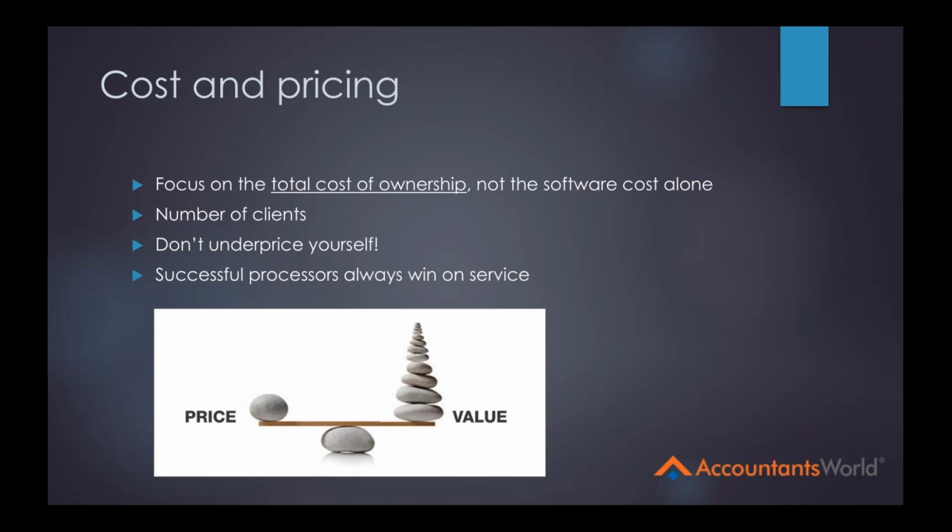Now, if you're currently using a desktop payroll system, then expect to pay a lot more when you upgrade to a cloud-based professional system, but that's upfront cost and it'll be worth your while. I'll give you an example. One of our users was spending less than $1,000 on a desktop payroll system. When he moved to our payroll relief system, he paid over $12,000 in the first year.